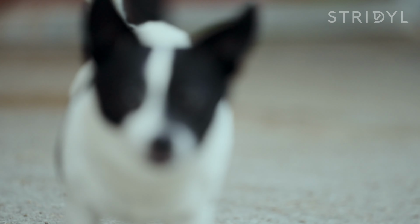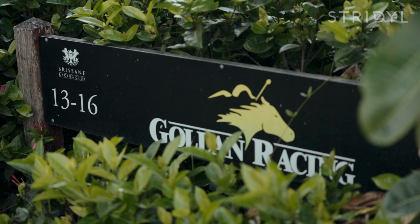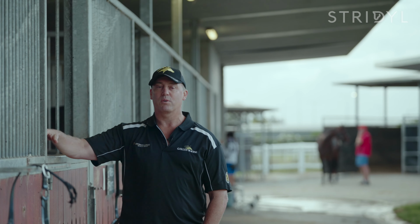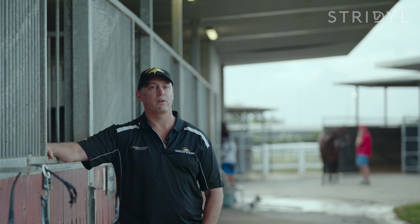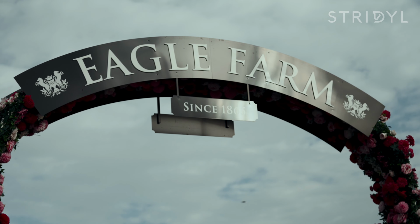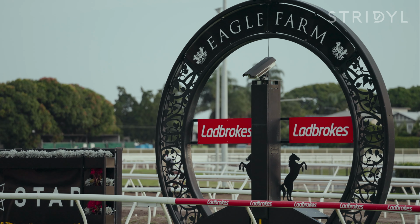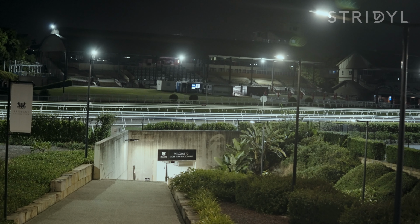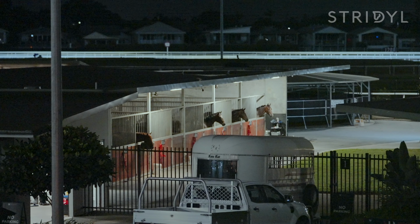So I moved down here Winter Carnival 2012 with about 6 horses, I think, 4 to 6 horses. And now we've got 91 boxes here at Eagle Farm. So it's been a rapid growth for us. But the change in Eagle Farm from when I got here, we're all in makeshift stables over there where the towers are now. I think there's the 3rd tower just being built now, high-rise tower for people to live in, which they're amazing. And we moved into the infield here.